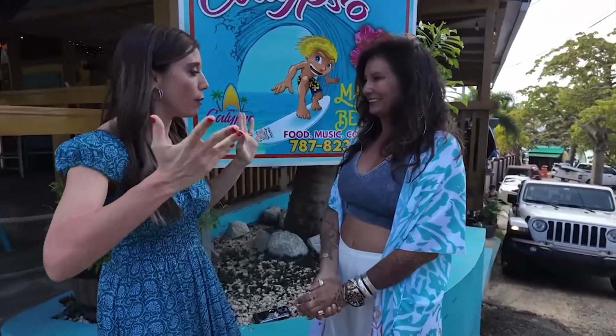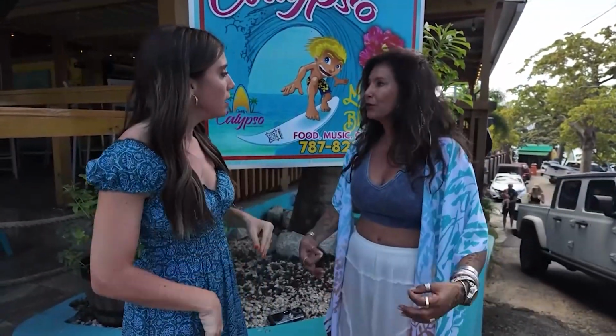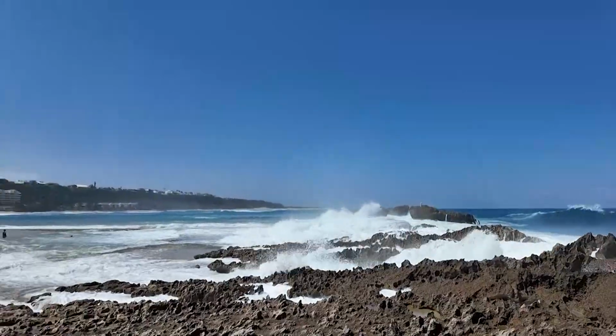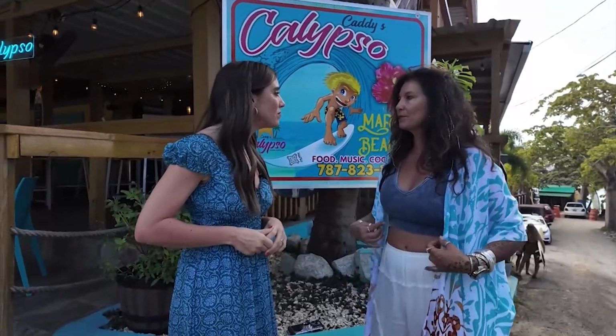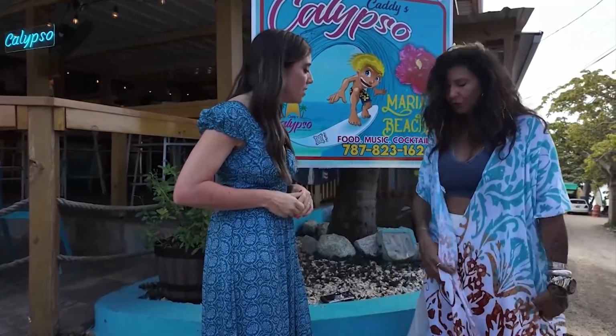I know. And we are in our best attire to be trying this food today. Especially when you're on the island, you want to be loosey-goosey, you want to be cool because it's hot here. I'm loving this. These kimonos are the best thing to take when you travel because you're getting out of the beach, you want to come to Calypso. I want to put something on because I just don't feel comfortable in my bathing suit. This, you can tie it, you can wear it long.